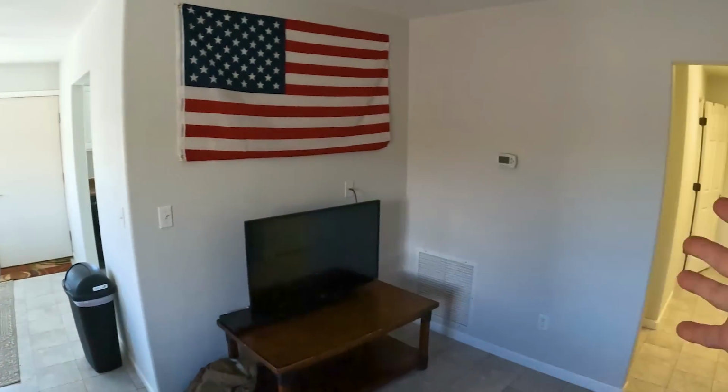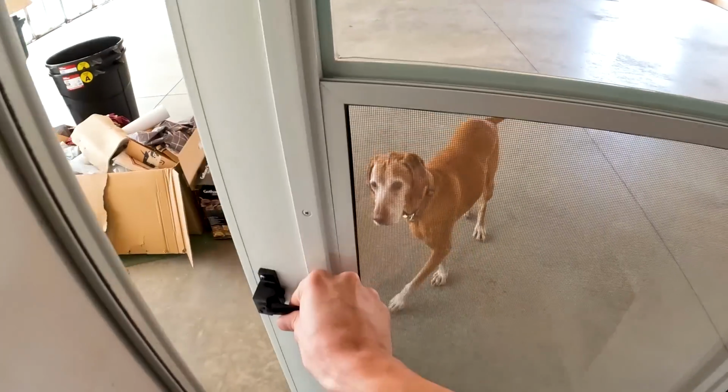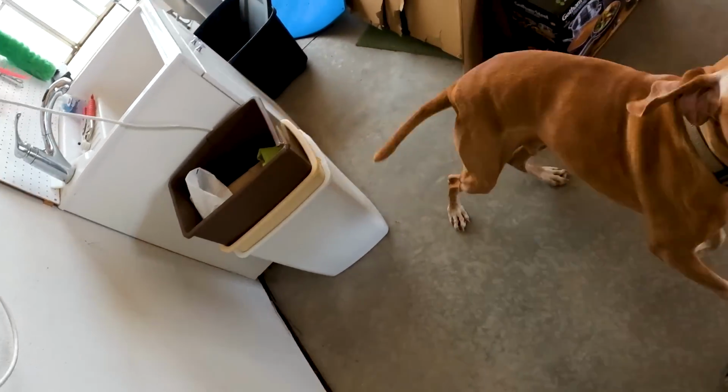So that's about it for the tour of the inside of this place. There really isn't too much to the house. Hey Ruger, did you get stuck out here, buddy?